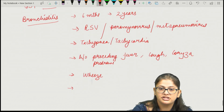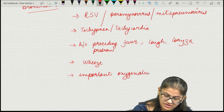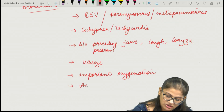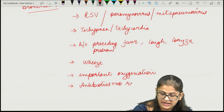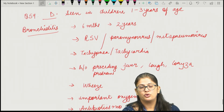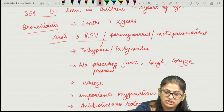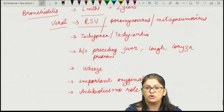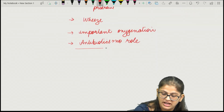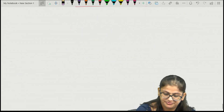And in such children, it is important to maintain oxygenation by giving them supplemental oxygen, and antibiotics have no role in the treatment or management of bronchiolitis. Why? Because it is a viral infection. Like I have mentioned, that RSV, or the respiratory syncytial virus, is the most common organism that causes bronchiolitis. It is not a bacterial infection, hence antibiotics have no role to play in case of bronchiolitis.